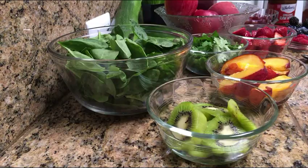So let's get this salad built. I ran out of clear bowls, so I'm going to use a square one. I wanted to keep them clear so you see the ingredients and can appreciate the colors and the beauty of this salad. It looks as beautiful as it tastes, and it's a wonderful salad.